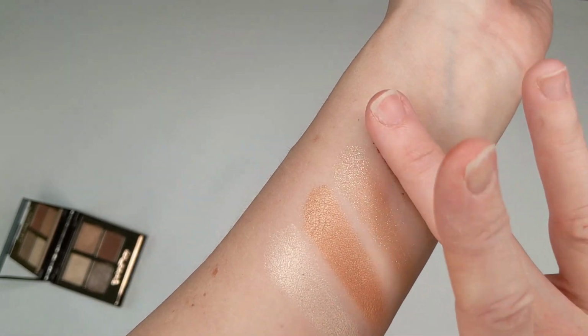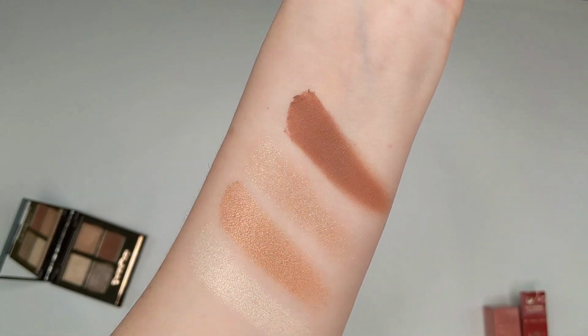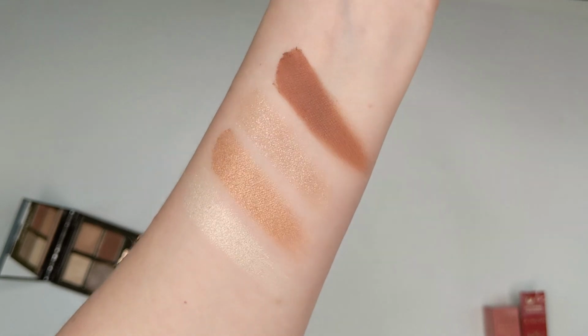And then we have the matte, which, wow, look at this pigmentation. And it's just, again, so super smooth. So this just looks like a really pretty kind of everyday palette.